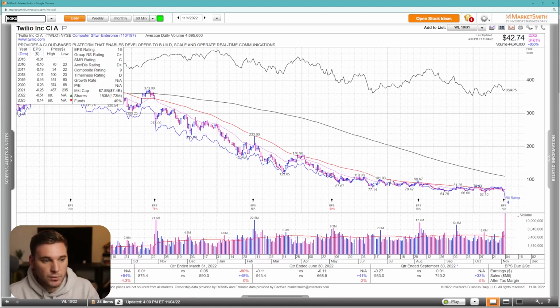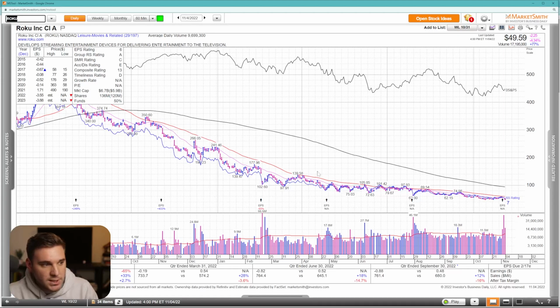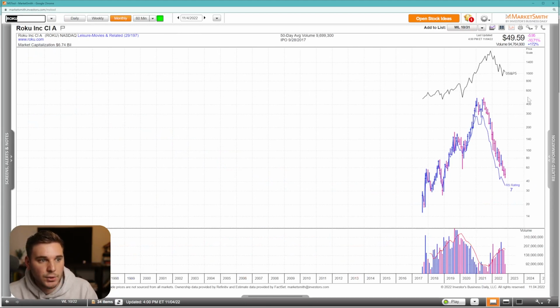Even Roku, which rallied super strongly off the lows, you can see how badly this has gotten destroyed. And I think it even closed near the highs. You can't even see it because it's so squished here. But it really just has to start a stage 1 basing process that could last months, years. No one really knows. Who knows if it's even ever going to retake this high again. If you look back in history, there's a lot of prior leaders that never did.